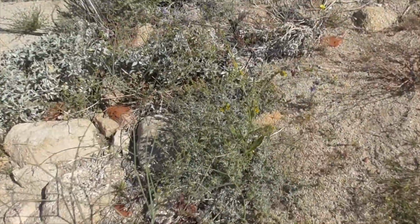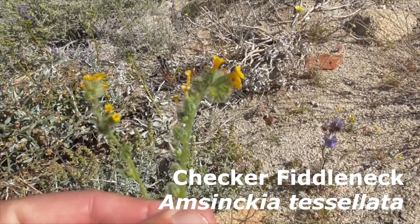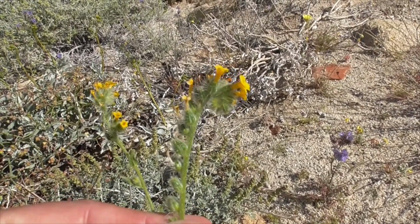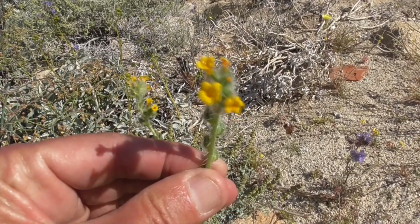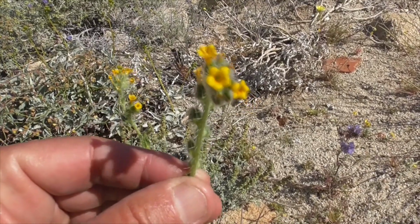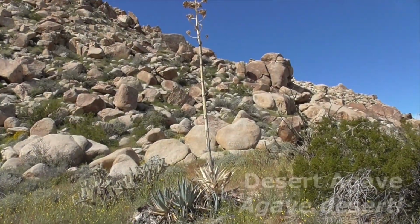Here we have a little checker fiddleneck, from the genus Amsinkia. Look at that. Little caterpillar-shaped flower head, or the shape of a fiddle neck. So that's why you call him a fiddleneck. He's got two rows of little flowers here. Five yellow petals in a dark orange center. Really fuzzy on top.